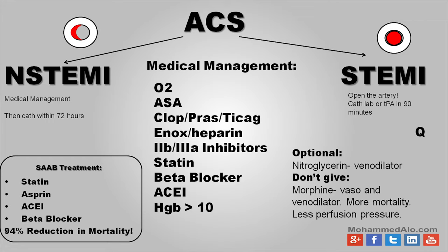The ST elevation MI is an EKG diagnosis. You don't have to do anything special. You see ST elevations on an EKG, bam, you got to do what you got to do. The treatment for ST elevation MI is open the artery. Either get them to a cath lab, which a lot of places have, or give them thrombolytics and send them to a place that has a cath lab.